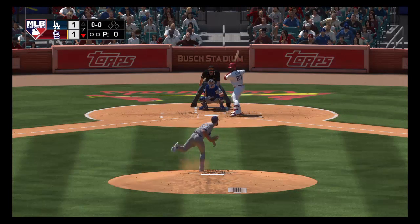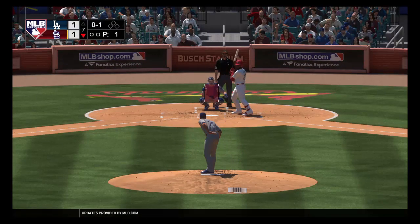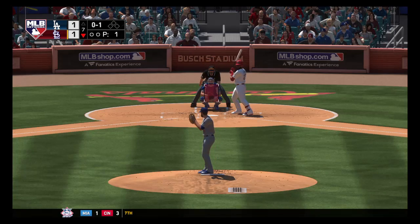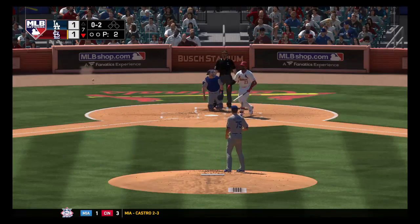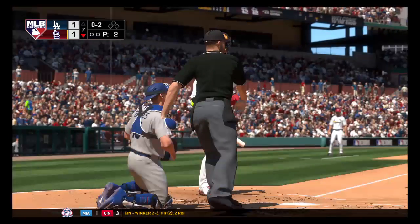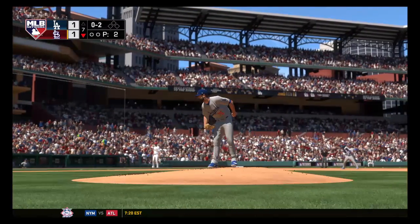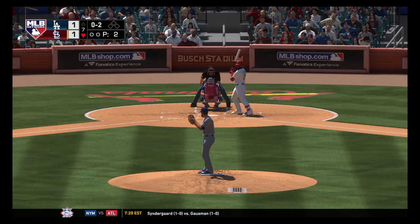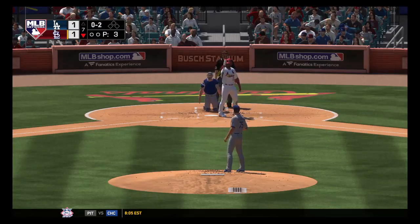First pitch coming. Here it is. Pitch to the plate is a sinker for a called strike 1. Now the 0-2 pitch. Chopper foul.